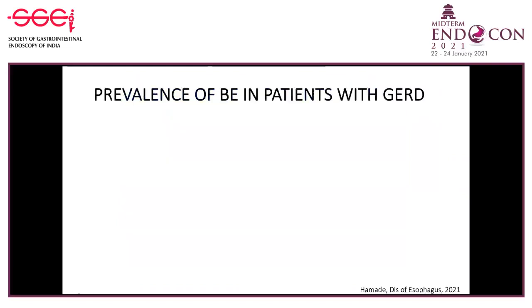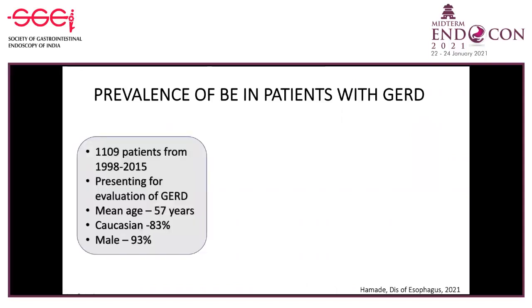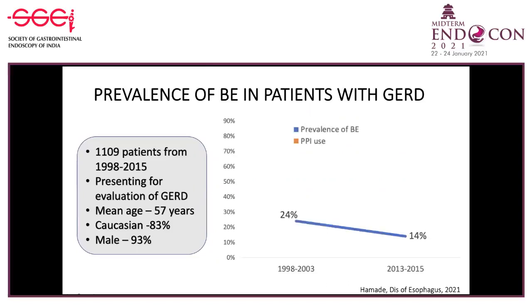What's been happening to the prevalence of Barrett's esophagus over time? This is again a recent study from Diseases of the Esophagus, looking at one single center in the US, more than 1,100 patients with GERD who were studied from 1998 to 2015. And if you look at the prevalence of Barrett's esophagus shown in blue, what this study showed is that there is now a decreasing prevalence of Barrett's esophagus from the 1990s to 2015. And during the same time period, there has been a significant increase in the use of acid suppressive medications, specifically here proton pump inhibitor medications.